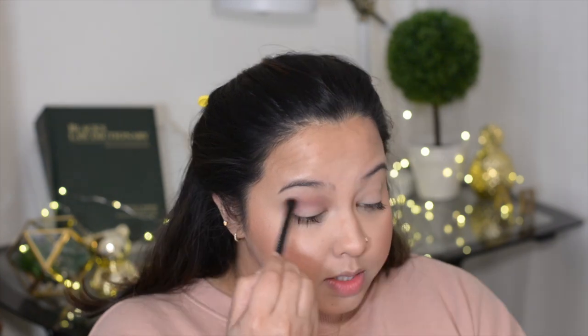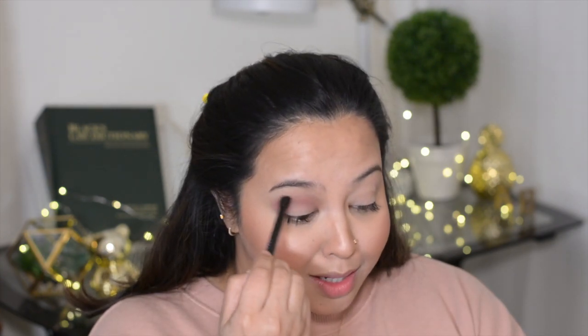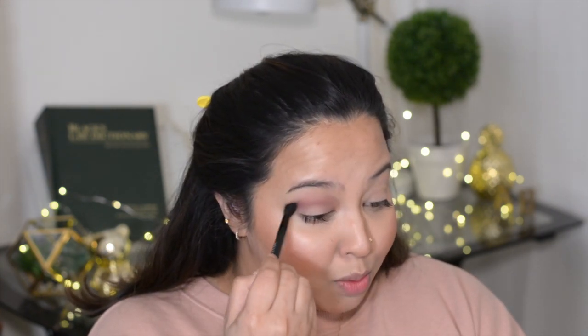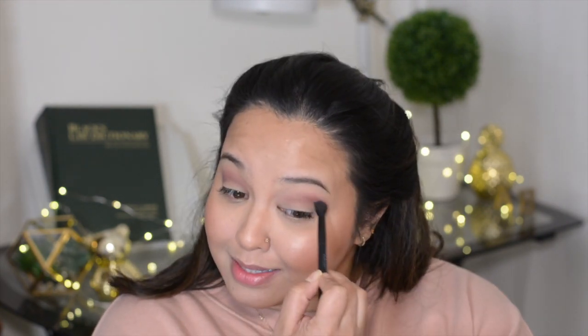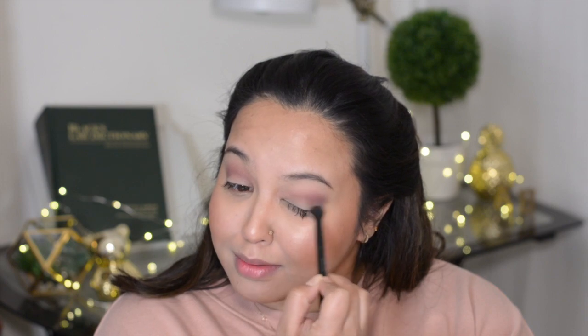Okay, I'm gonna take Hermosura. I'm gonna take that and go into my crease. This is a really interesting color. It's definitely cool tone. It is blending out seamlessly. That is really pretty. This is a very pretty eyeshadow. I don't know how it's really going with the very warm bronzer and blush I have right now. But no, I'm not done, so maybe I should stop jumping the gun. Boom. Okay. Crease color done.